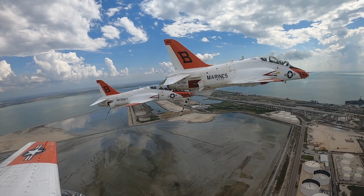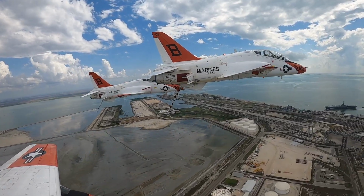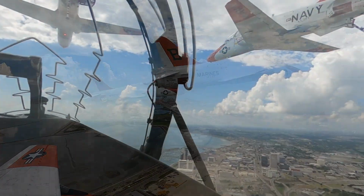To honor this ship in the historic city of Kingsville, Texas, the mayor of Kingsville himself requested a T-45 flyover, and we've happily obliged. Stay tuned. I'll show you what we did and how we did it.